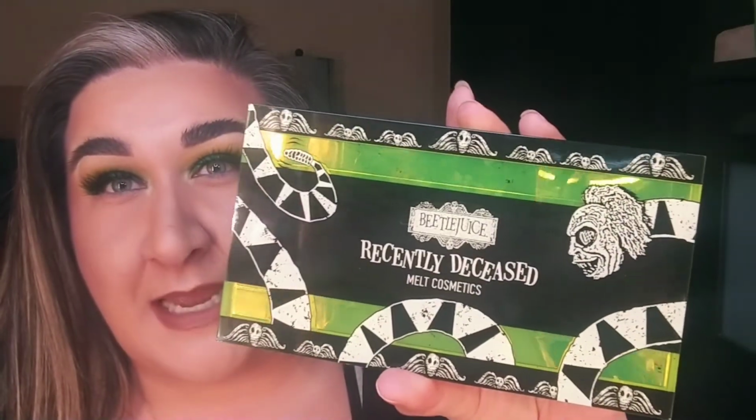I used, and I'll show you the palettes, the Beetlejuice Recently Deceased palette. And this is not the only thing I've used this, and I've realized this. But I often complain that my eyes are watering and I get allergies and stuff. And I'm constantly having to move away from filming and either use a tissue or wipe my eyes or whatever the case may be. And I realized that this morning my issue started when I was doing my makeup. So I'm kind of freaking out that I'm getting an allergy to something in my makeup.